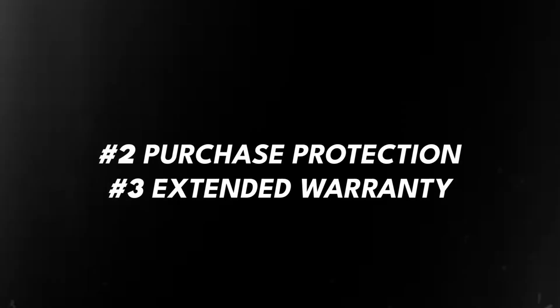I'm not going to go into all the details on all these individual policies because we'd be here for hours, but I can say that these insurance policies are well respected in the industry and the claims process is generally pretty straightforward. The next 2 Amex benefits I want to talk about are purchase protection and extended warranty.